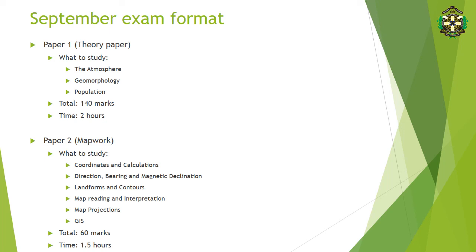For map work, it's important to know the coordinates and calculations, directions, bearing and magnetic declination, landforms and contours, reading of maps and the interpretation of maps, and map projections.